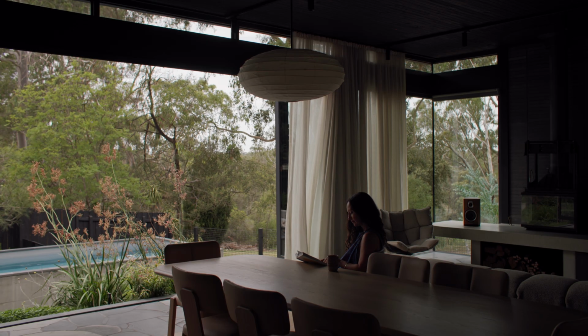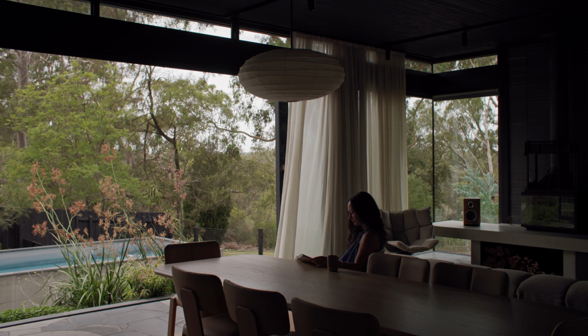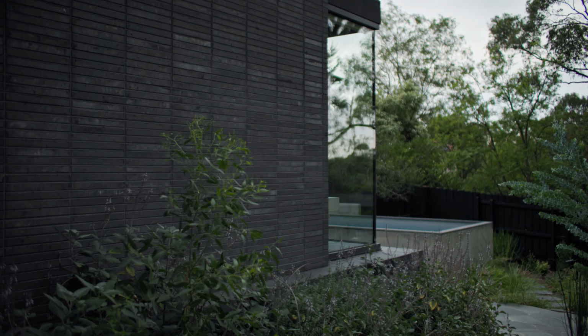The idea about borrowed landscape is something that struck me immediately. So when we planned the house, a lot is about the vista to the borrowed landscape, and also how the landscape that we put in can become part of the house. And the idea about this inside and outside became apparent to us from the very beginning.